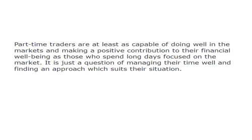Part-time traders are at least as capable of doing well in the markets and making a positive contribution to their financial well-being as those who spend long days focused on the market. It is just a question of managing their time well and finding an approach which suits their situation.